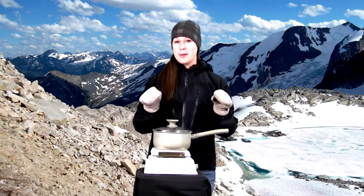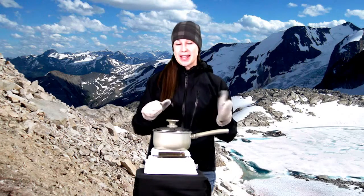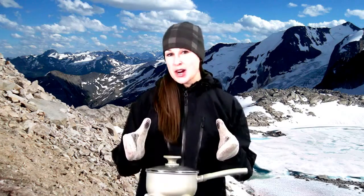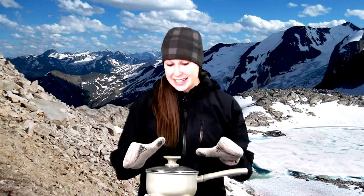For example, this pot of water boils at 100 degrees Celsius here at sea level. But if I move my pot of water up to the top of a mountain at about 6,000 meters, the water would actually boil at a lower temperature, about 80 degrees Celsius. That's because the air pressure up here in the mountains is actually lower than at sea level.